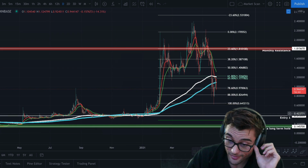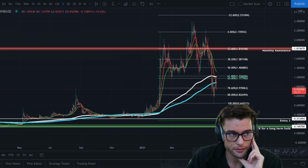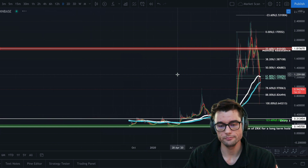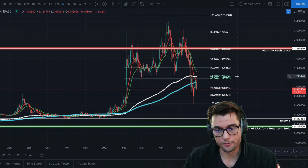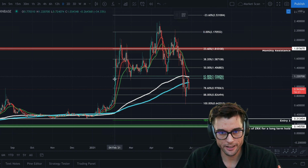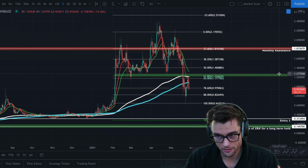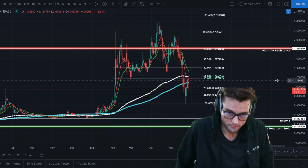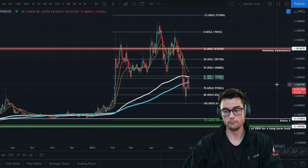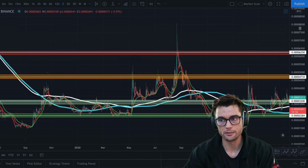So this would be the entry one. At this point, yeah. Man. I need to look for shorts, but the shorts are like... It's too late. It already happened. Yeah. Everything looks so bad. I want to sell so much right now.